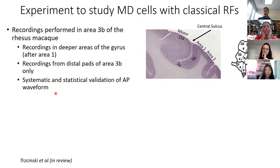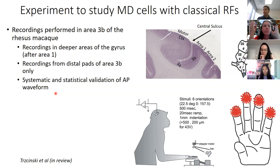We trained animals on a visual discrimination task, and we were blind as to the receptive field of the cell, right? What we did was, as soon as we isolated the cell, we present stimuli on all of these different fingers, and the stimuli were oriented bars with different orientations randomly across the different pads.